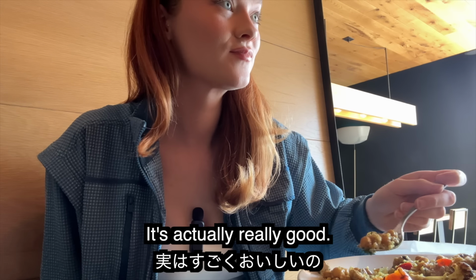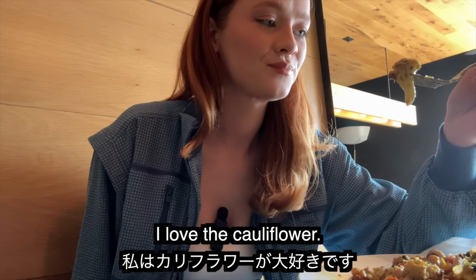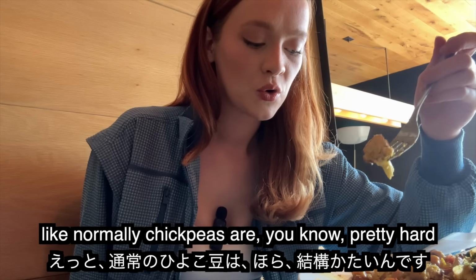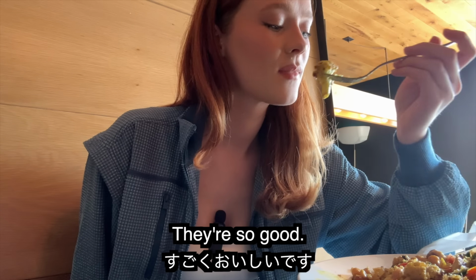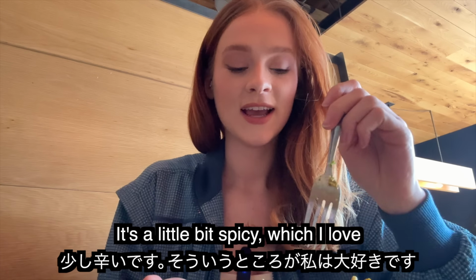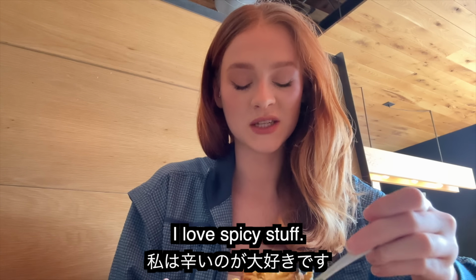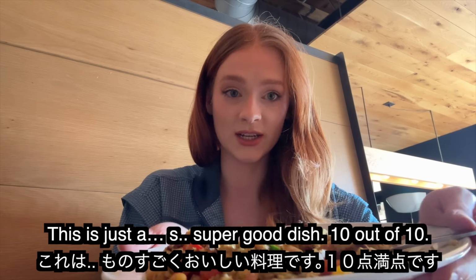How's yours? It's actually really good. 10 out of 10. I love the cauliflower. And the chickpeas are so soft. Normally chickpeas are pretty hard. They're so good. Guys, this food is so good. It's a little bit spicy, which I love, because I am a big spice girl. I love spicy stuff. This is just a super good dish. 10 out of 10.